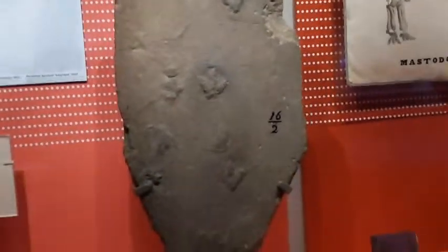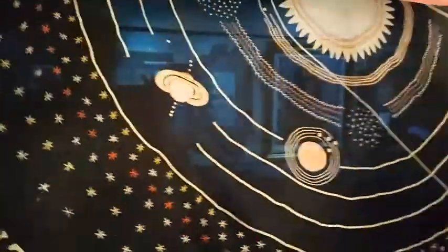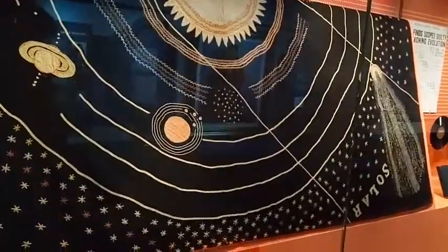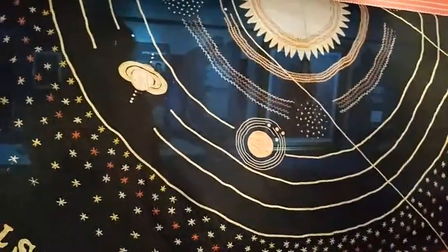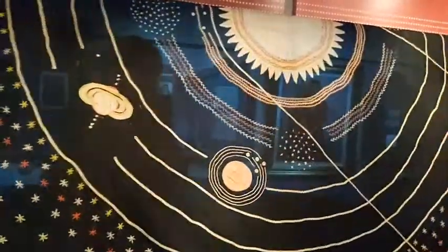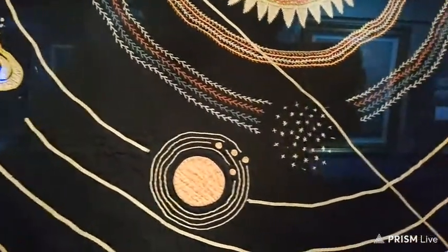Amen, one day at a time. Oh boy, I could spend some time in here just reading all day. Here's a stitching together religion and science. Solar system in a quilt. What were we just talking about? Look at that. Look at the stitching and everything. That's remarkable.